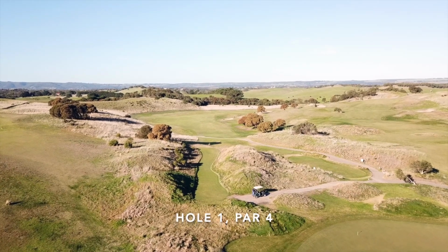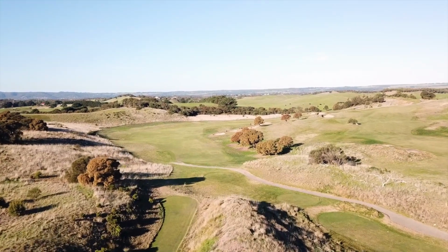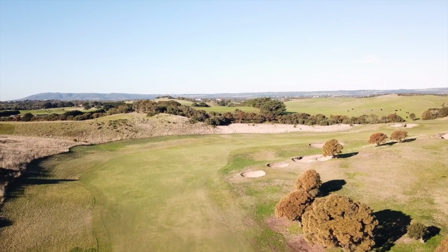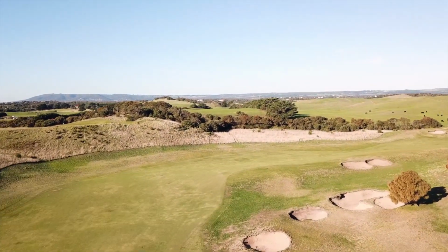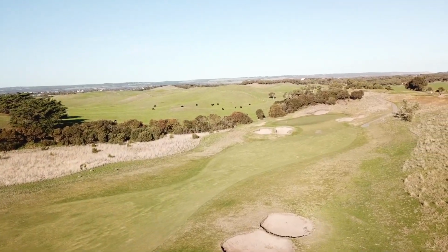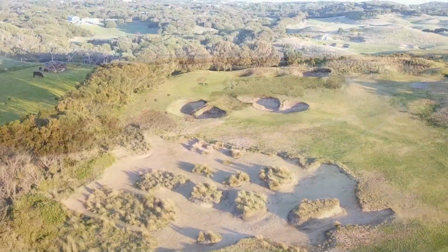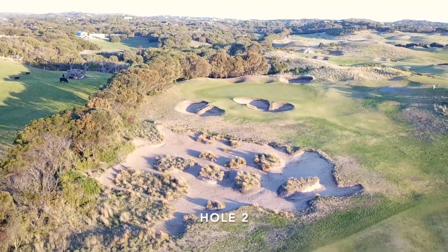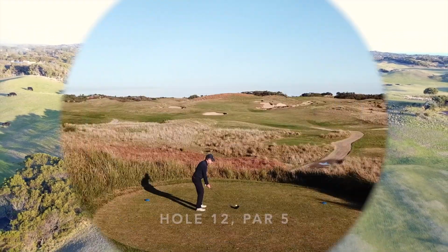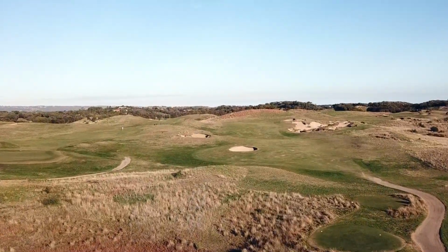We love the opening hole with its narrow tee. You have to get your line and length sorted out of the blocks to have a decent approach. And the dramatic bunkering on the second hole sets the tone early in the round. But it is the par 5 12th hole which impressed us the most.